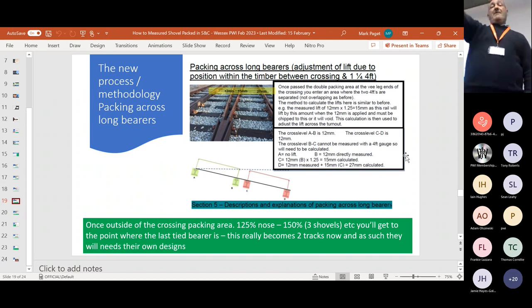Yep, so the same thing happens when you go through the other side of the crossing. As you go through the other side of the crossing, the numbers get even bigger, scarier and scarier, because the timbers are getting longer and longer. So where you can put your forefoot on, the next rail you can't get to. There's nothing to measure it off from your own datum. So they have to add in another quarter of their lift or another half of their lift, depending on where they are. And at some point, they will end up at their last long bearer. And then effectively, you're in two tracks.